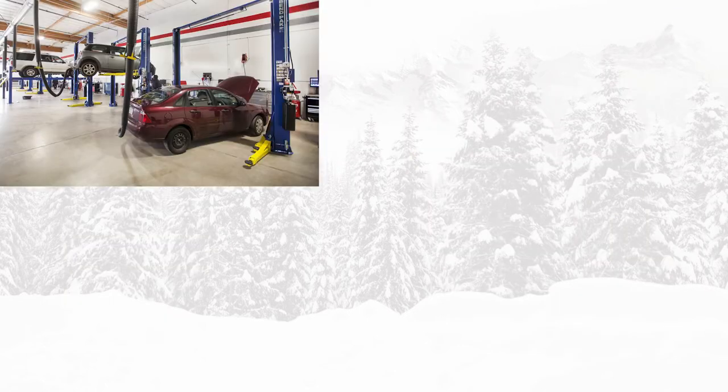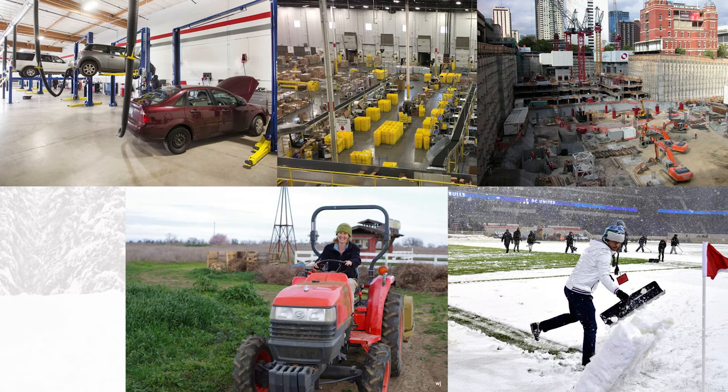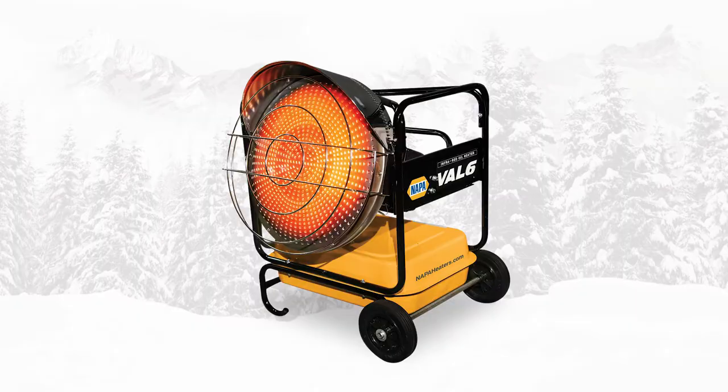Whether you're at an automotive garage, warehouse, construction site, outdoor entertainment or sporting event, agricultural farm, hospitality setting, or anywhere your project may take you, one of these models is right for you. Try one for yourself today. Once you do, you'll want one too.